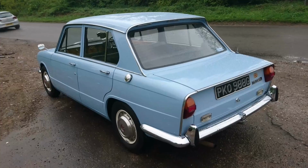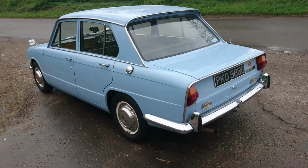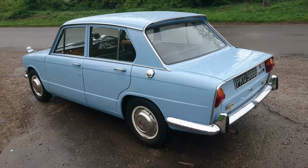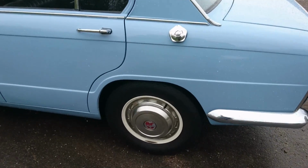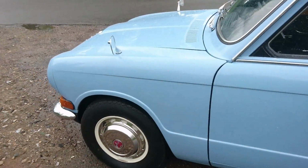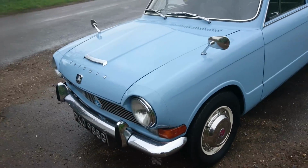Compared with the Dolomite and the Toledo, the rear end of this car is shorter, so it does have a bit of a different look to it. The front end's also a bit shorter, but the centre section is very, very similar. I love these old details, like the globe logo on the hubcaps. This car's obviously had new tyres recently as well. Simon's not had it long, he's had it about 5-6 months perhaps.